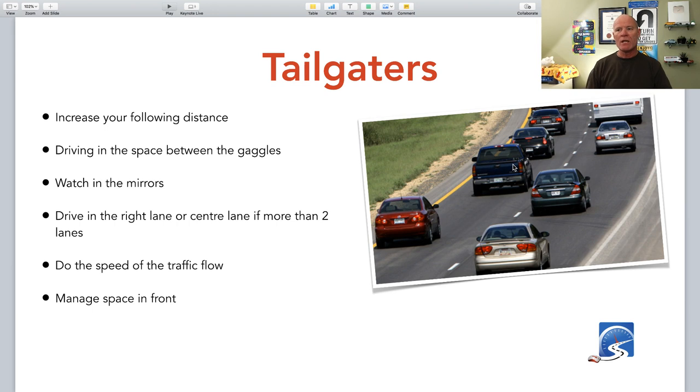Watch in your mirrors. Drive in the right-hand lane or the center lane if there's more than two lanes. That way you've got an out, and as well, you're not going to be impeding the flow of traffic or people who are in the fast lane, the big dollar lane, doing 30 miles an hour over the posted speed limit. I advocate this for people after you get your license. Do keep up with the flow of traffic.